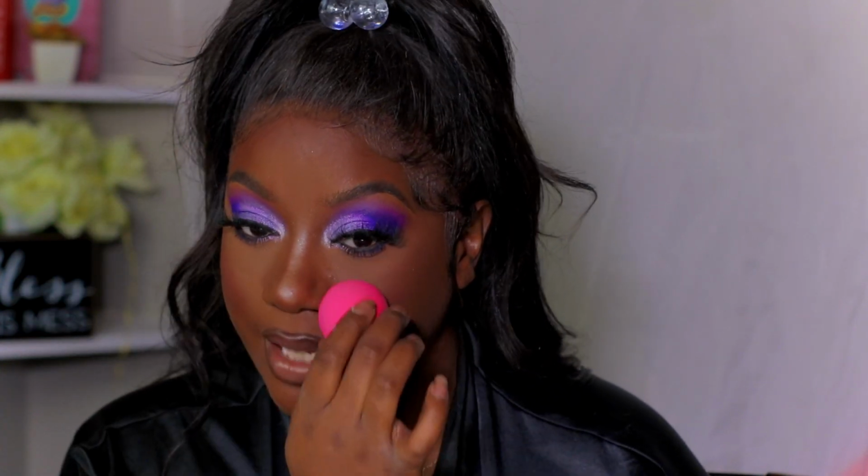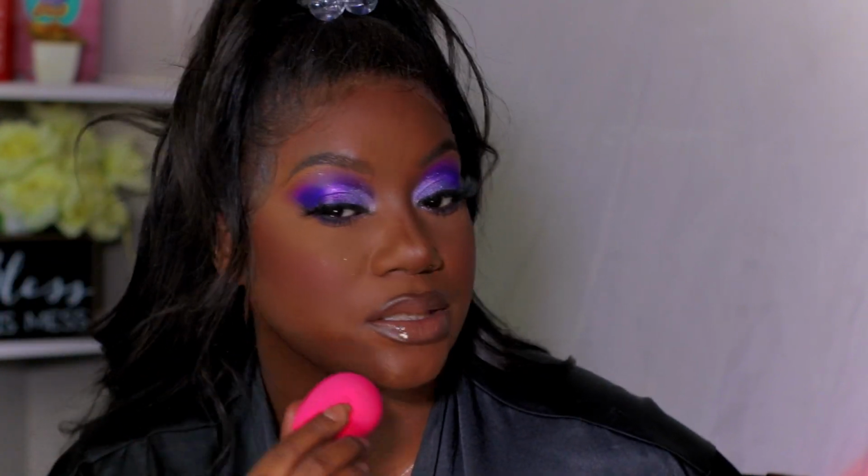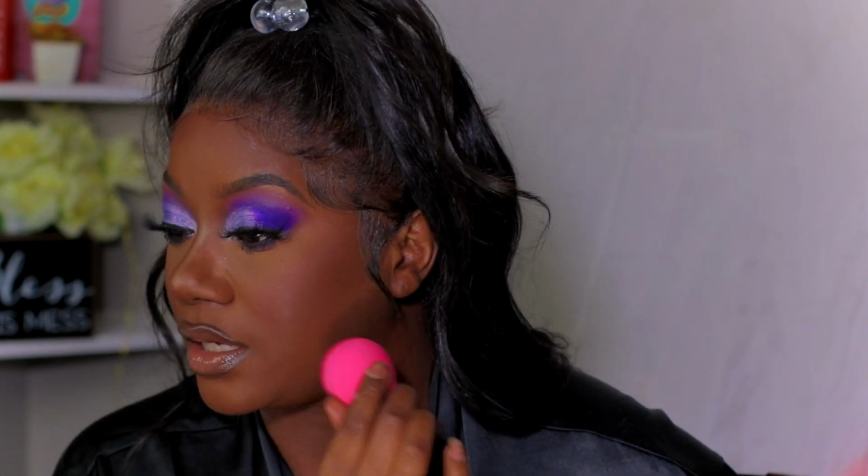Me personally, this is just something that I like to do. You don't have to do this, but I like to just kind of go in and dab where the setting spray has laid, because I have come across sometimes where it kind of leaves that water residue once it dries, and I don't like that. So I just like to go in and just dab like over here. I don't know if y'all saw that, but right there was one, and it dries that way onto the skin, and I don't like that. So I just dab them out, make sure they're blended really good. That definitely did feel lightweight.